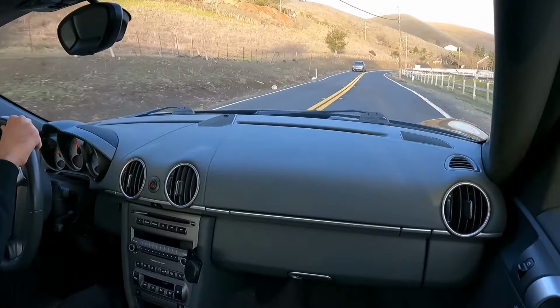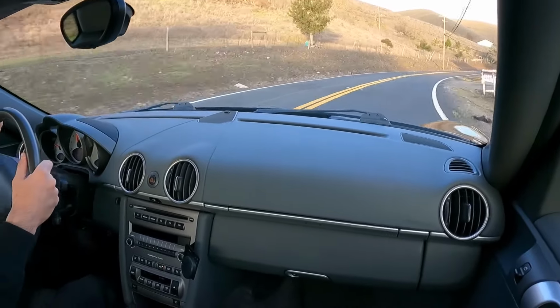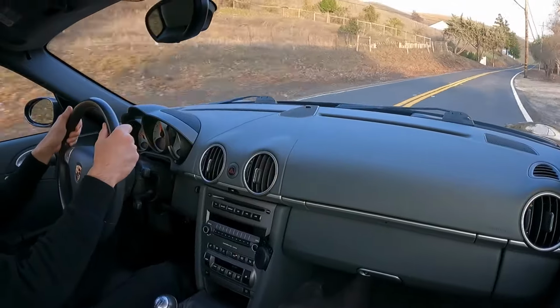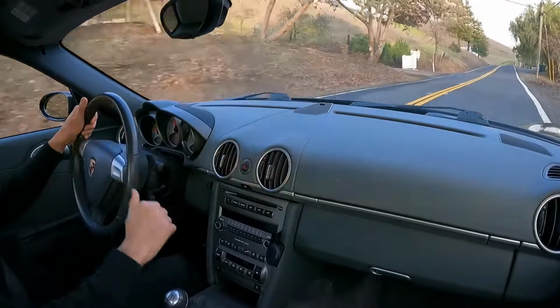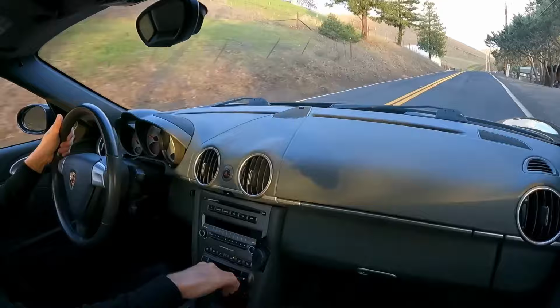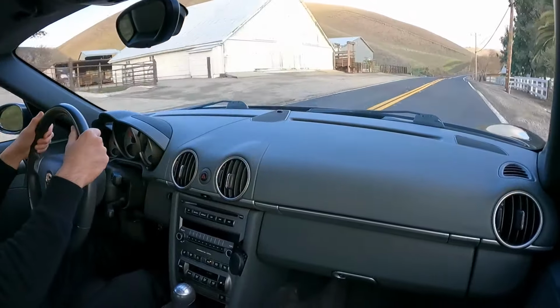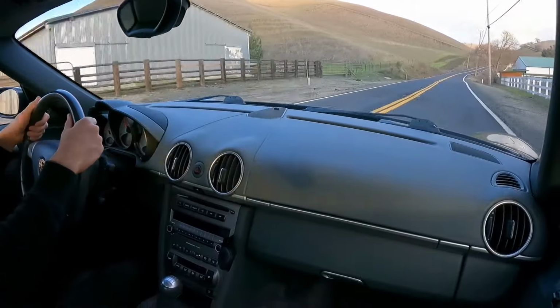Just a fantastic car. We're just flying around these turns. It never comes through on camera, but we're just cruising through those curves. And it's just so easy in this car. It's so easy.